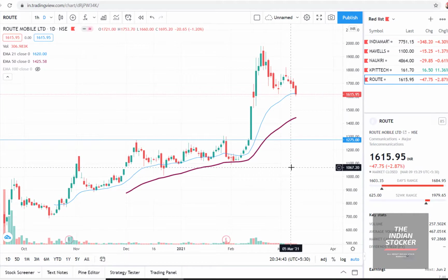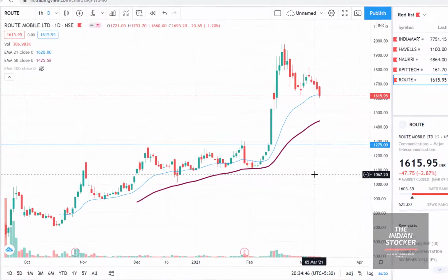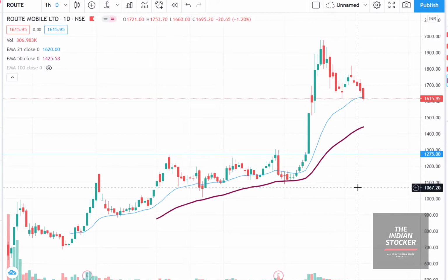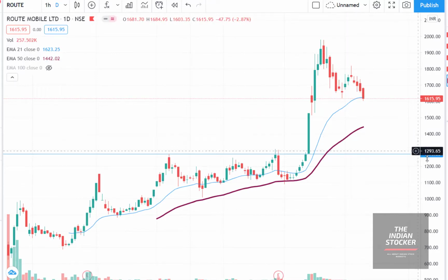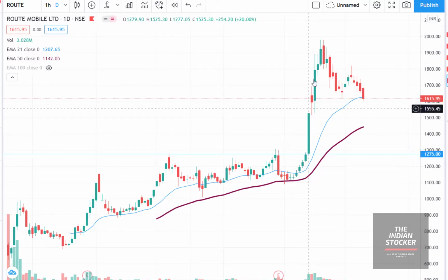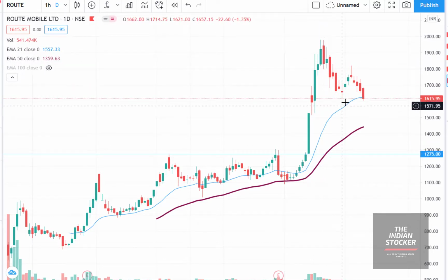The next stock I would like to talk to you about is Route Mobile. As you can see, it's a very bullish stock. It was listed last year in an IPO at around 385 rupees, and fortunately I got this in the IPO. If you see the trend of this stock, it is very bullish. It has grown like 4 times its initial IPO value. Now the interesting thing about this stock is it gave a breakout on 11th of Feb from this resistance point, and it went on, and now it is coming back to its 21-day EMA. So it has taken support on the 21-day EMA.